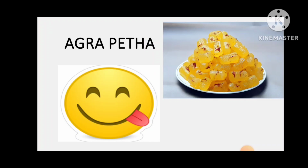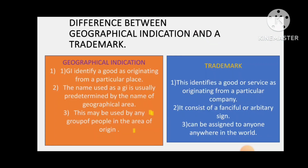Now, sometimes we also often get confused between GI tag and trademark. These both seem to be a bit similar, but note, both are different. Here are a few points that distinguish both. GI identifies a good as originating from a particular place. By contrast, a trademark identifies a good or service as originating from a particular company. A trademark often consists of a fanciful or arbitrary sign, whereas GI is usually predetermined by the name of the geographical area.